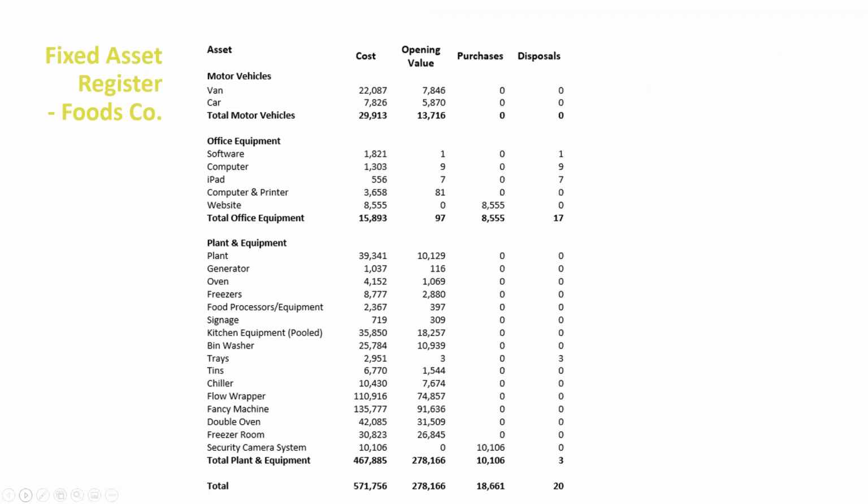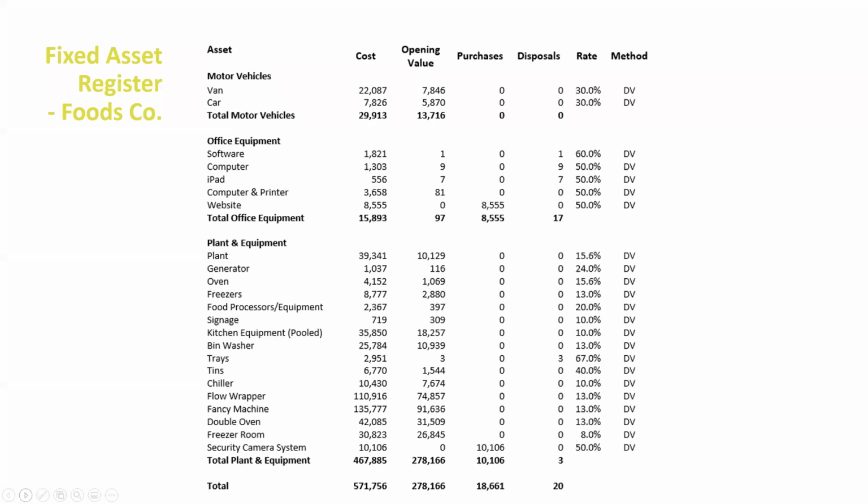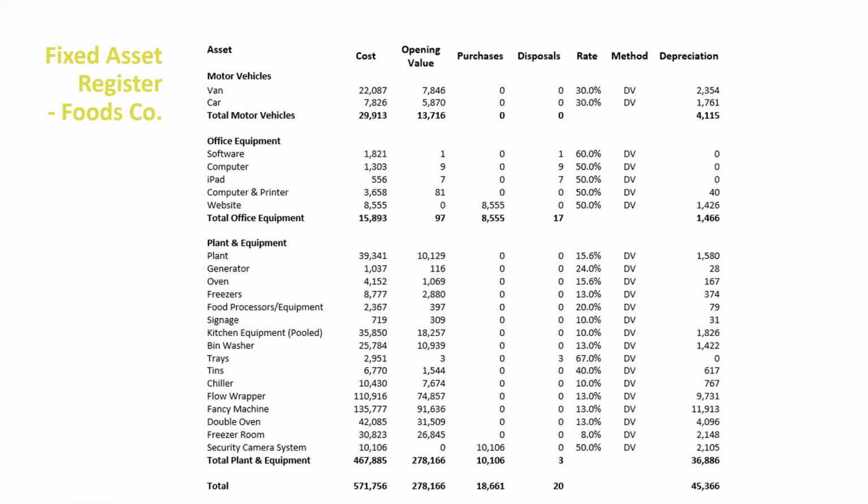So we always have an opening value, and we have the rate of depreciation, how quickly it's depreciated. You'll see that software and computers depreciate 50 to 60%. They don't have a long life. Other plant can be as low as 10% because you don't expect to replace it for a long time. Those depreciation rates are set in law. They're in a guide that's published by the IRD, and we just abide by that when we prepare the accounts.